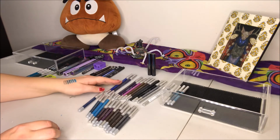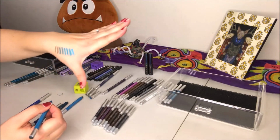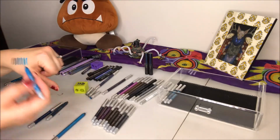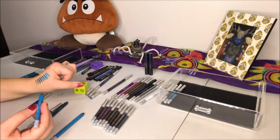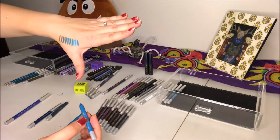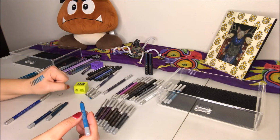So moving on to the blues. The next color we have is Electric. Electric is not super different from any of those guys. And let's take a look at Gonzo next to it. So Gonzo versus Electric. Gonzo is a very nice neutral blue, but Electric has a really cool sparkle to it. They are different, but I don't think I need both of them. Oh, that's a tough one too.